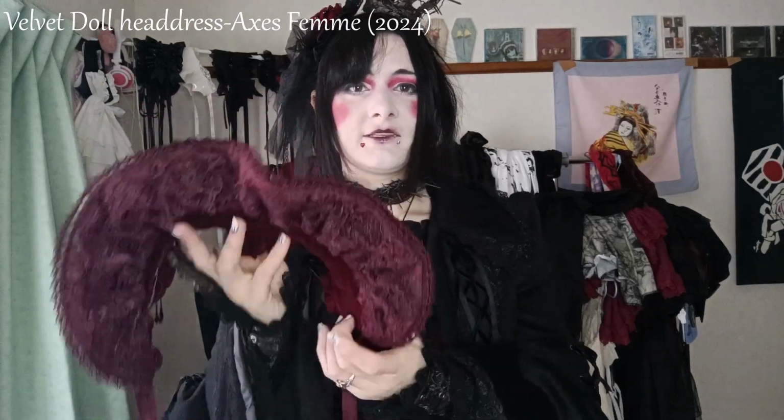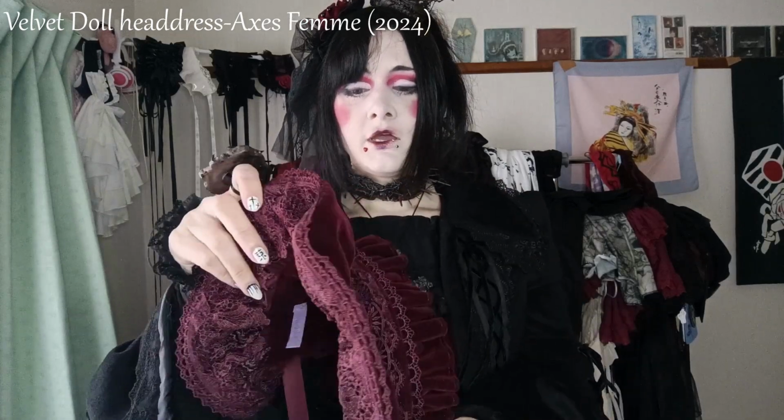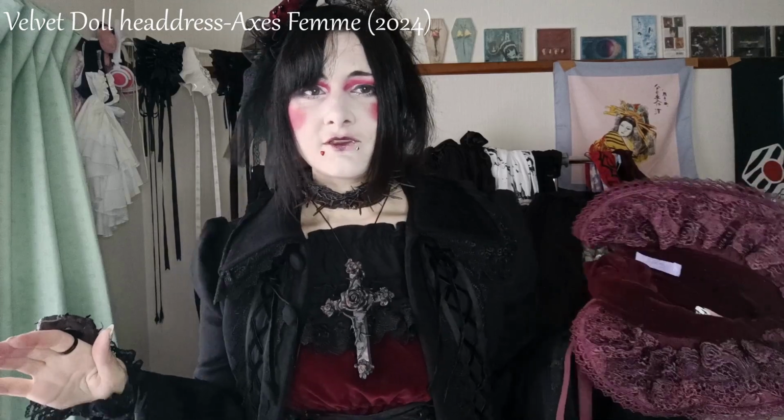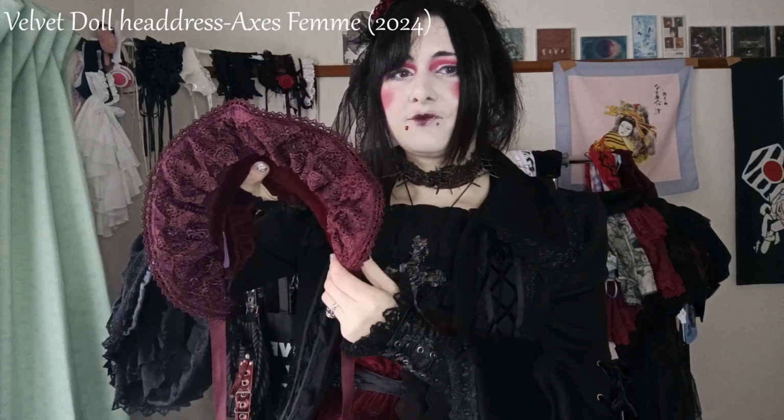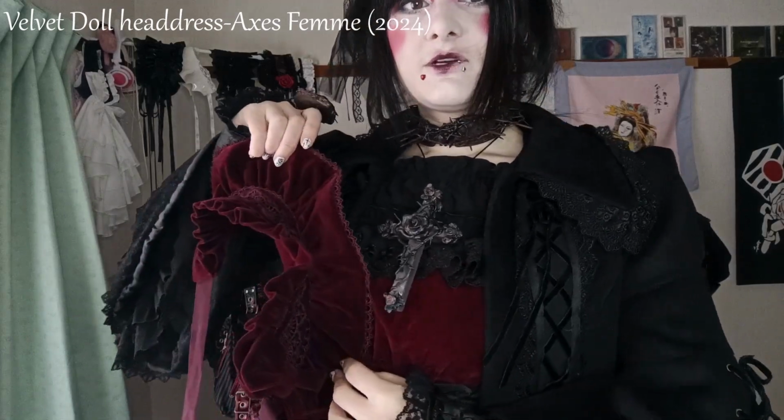And since I got this bonnet, when this bonnet style headdress came out from Axis Pim, I had to get it. It also reminded me a lot of Shinku from Rosen Maiden, and if you see my Instagram, you have seen that I made Shinku coordinates when I went to the Rosen Maiden event. So I was really happy that I actually received this headdress just before going. It was just perfect, and it's not the same brand, but it looks really good with this dress. I actually wore it with this dress.